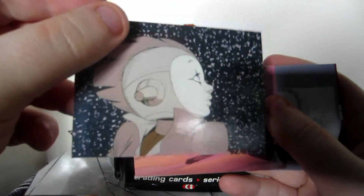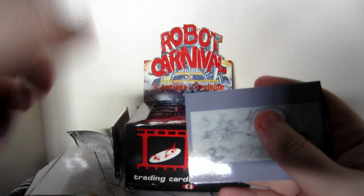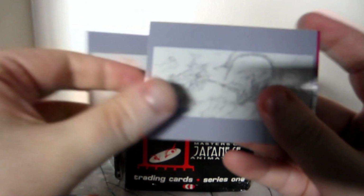That's Cloud, which I didn't really like. Robot Carnival, that's from the end. Yeah, ending, 3 of 3. Sticky, sticky, sticky. That's Cloud again. There's 2 of the same card in one pack, oh dear.